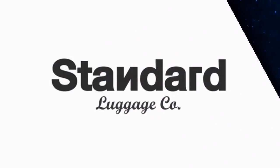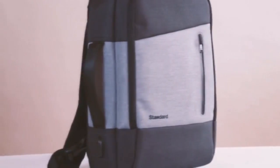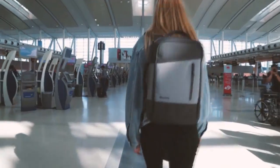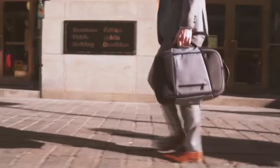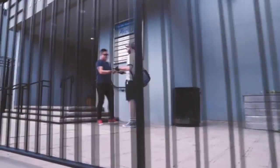At Standard Luggage Company, we've got gear that works for you. Our new project, the Daily, is the only everyday carry you'll ever need. Tailored for the 9-to-5er, the frequent flyer, and the easy rider, the Daily is stylish, versatile, and perfect for the urban adventurer. With the Daily's 3-in-1 design, you can wear it like a suitcase, backpack, or a messenger bag.